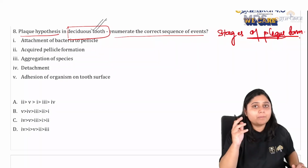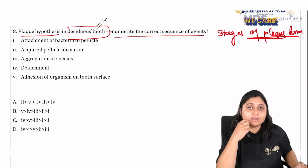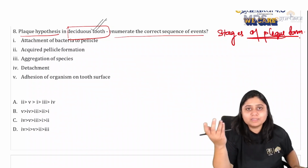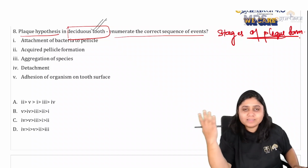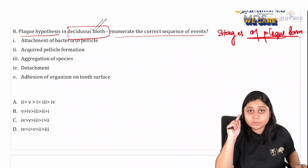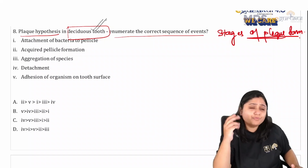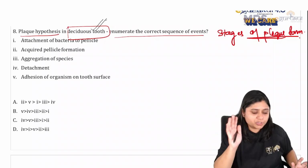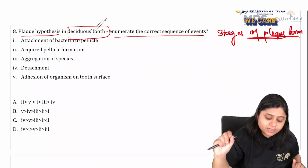Deciduous tooth. Some of you might be thinking, hey, they have asked about deciduous tooth, so there must be something different. They will not ask such an easy question. 50 to 60% of the students, I also used to think in the same direction, that it can't be such an easy question, there must be a twist, as they have asked in deciduous tooth, right? So 50 to 60% of the students will think like that. So I have kept this question. They have asked plaque hypothesis in deciduous tooth, enumerate the correct sequence of events.